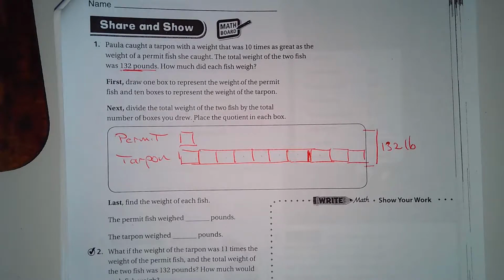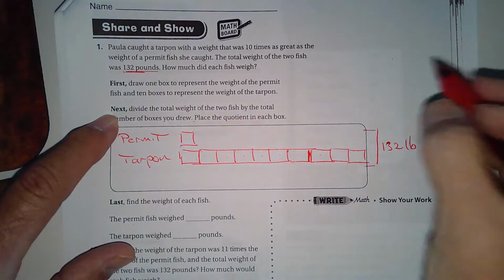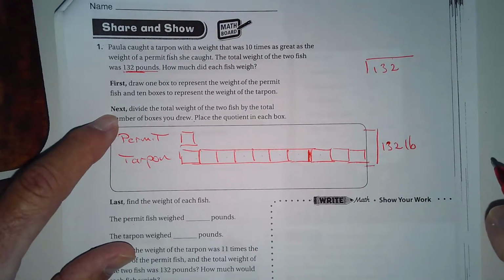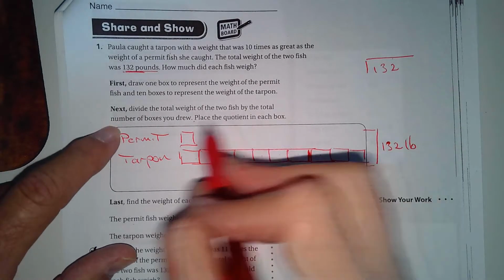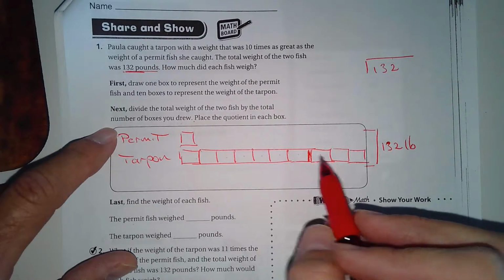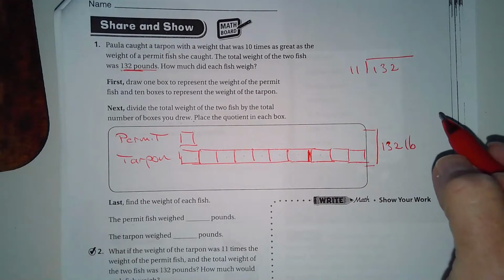Now, it says next, divide the total weight of the two fish, which is 132. That's the total weight of the two fish. By the total number of boxes you drew. How many boxes did we draw? 11. All right.